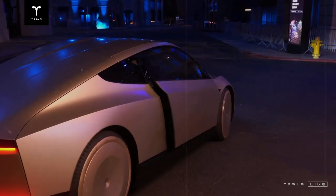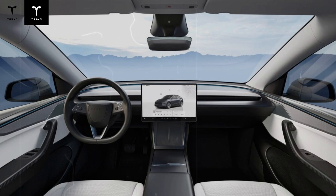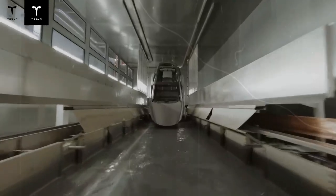Tesla also continues to lead in charging technology. The Model Q is compatible with both V3 and V4 superchargers and can initiate charging automatically as soon as it's plugged in, eliminating the need for apps or cards. This streamlined process makes recharging as simple and convenient as possible.